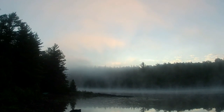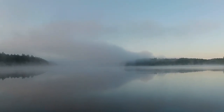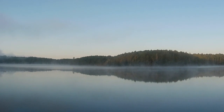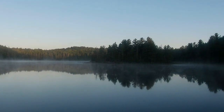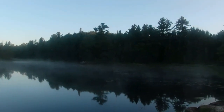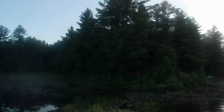Beautiful morning just before sunrise. Must be about maybe, I don't know, 5 to 6. Some gorgeous mist still on the water, just sitting there like a huge cloud that fell from the sky. And the sun just beginning to peek over enough to lighten the far shore. This is our scene from the rocks that I'm standing on just outside of our campsite.